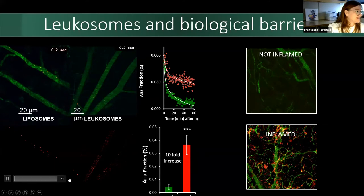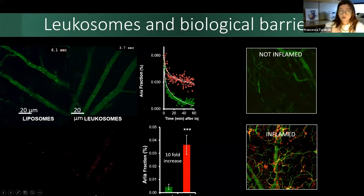And you can see that the first thing is that they circulate way longer because they don't get trapped by the MPS and brought to the liver. So we had a different, elongated time of circulation, which allows us a better, let's say, targeting. And second of all, if we don't have the inflammatory part, it doesn't work, basically. It doesn't stick to all those vessels that are not inflamed. And this is pretty good.